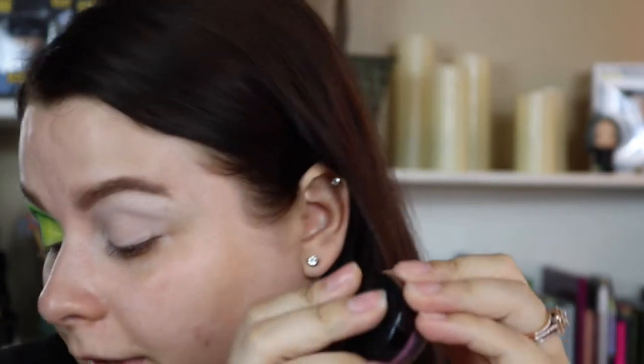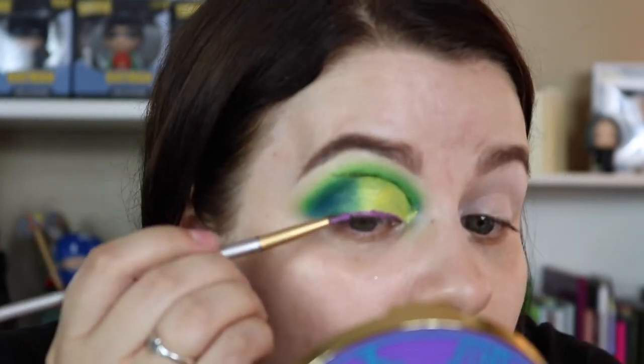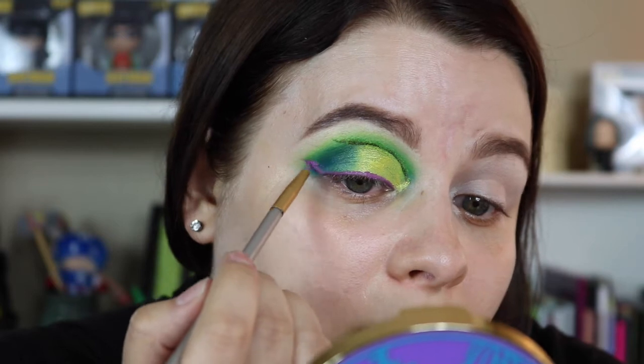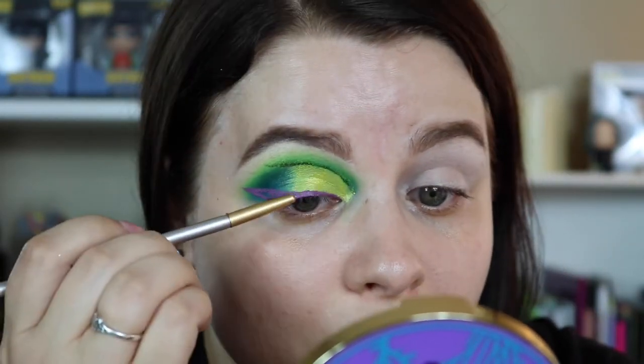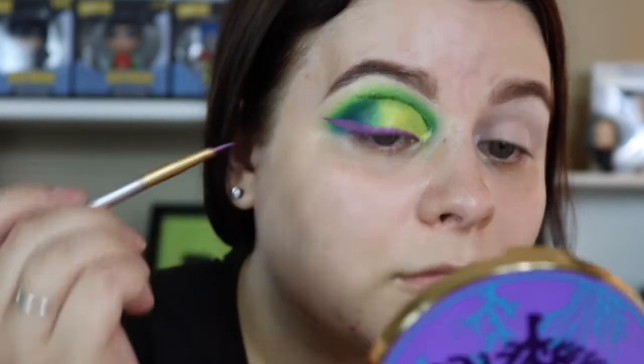And because I have the Taste the Rainbow shade that I bet you guys can guess where that one's going to go, I'm actually going to go in with this gel eyeliner here from Inglot in number 73, and I'm going to create my wing. Wish me luck. It's been a long time since I've done gel eyeliner. I like it so far.